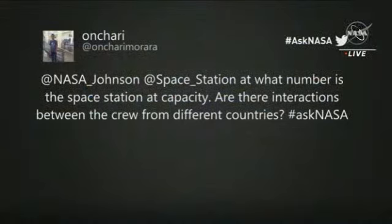This one comes to us from Anchari. At what number is the space station at capacity? Are there interactions between the crew from different countries? That's a great question. I think the fact that it's called the International Space Station is definitely indicative of those interactions that take place among the crew while they are on station.